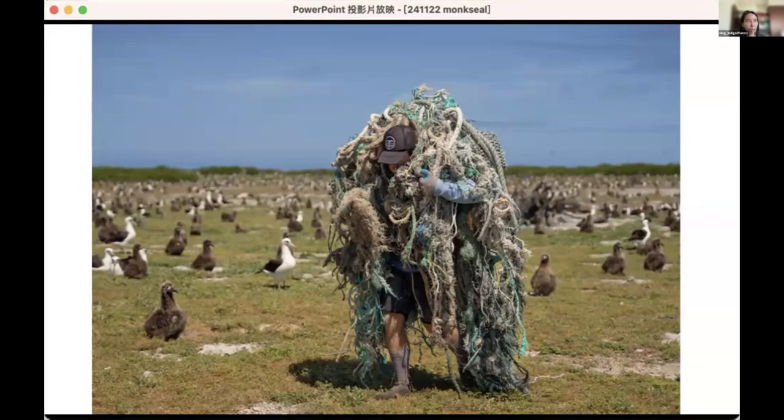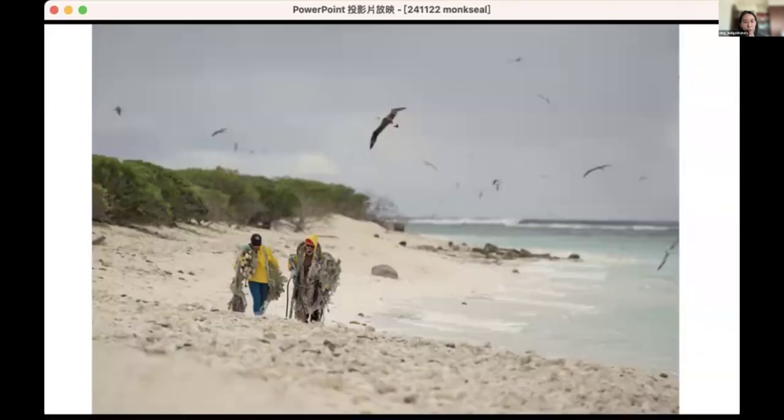So not only monk seal. Monk seal is the easiest species to record, but in this area there are so many kinds of wildlife, like seabirds, green sea turtles, and other species. So the debris removal action not only benefits the monk seal, but also other species in the Hawaii Islands. And you can see other kinds of seabirds here. Okay.